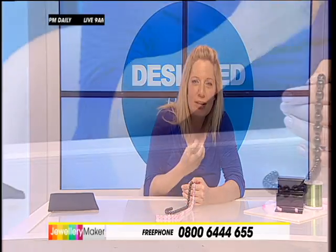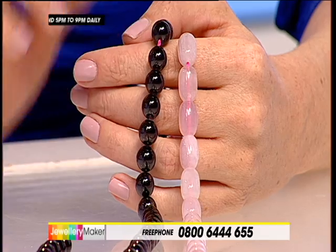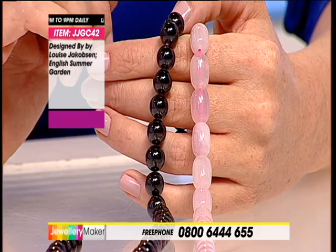Really stunning round red wine burgundy coloured 10mm rounds of natural garnet. It's totally natural. There's no heat treatment, there's no dyeing here. It is all completely natural, which is just gorgeous.